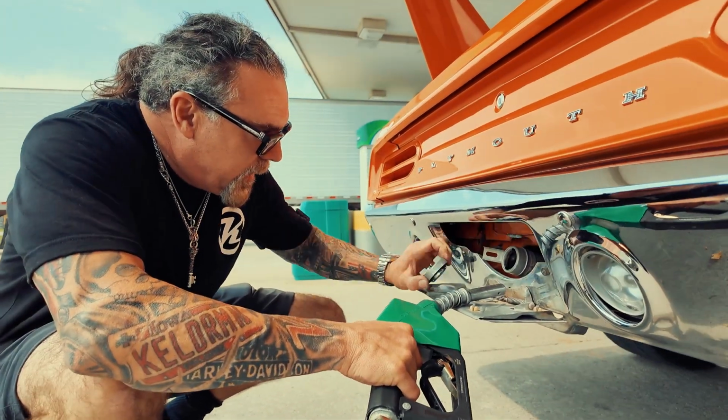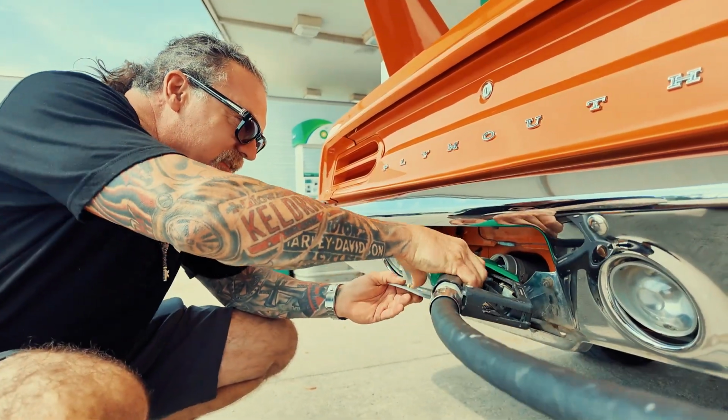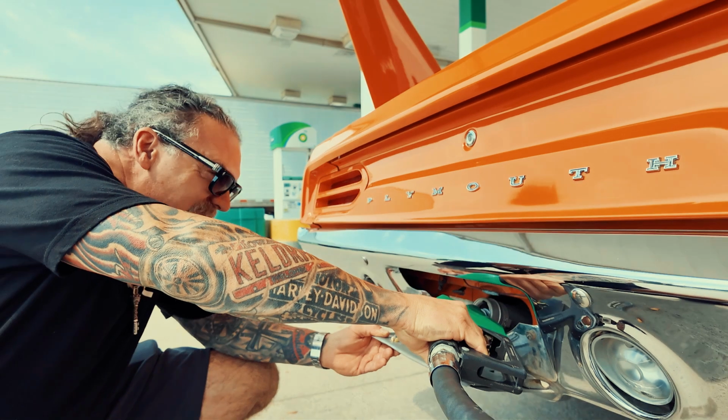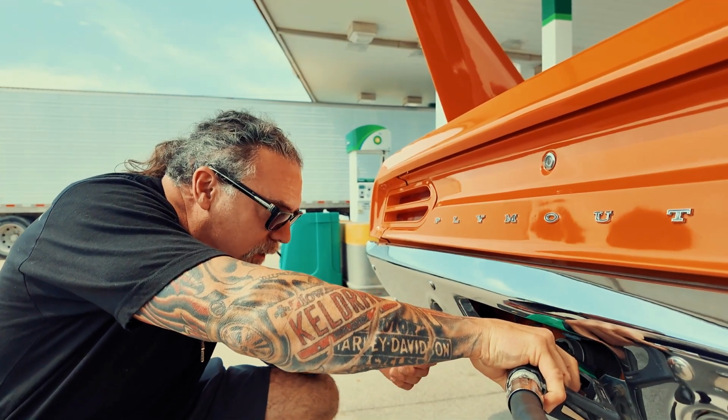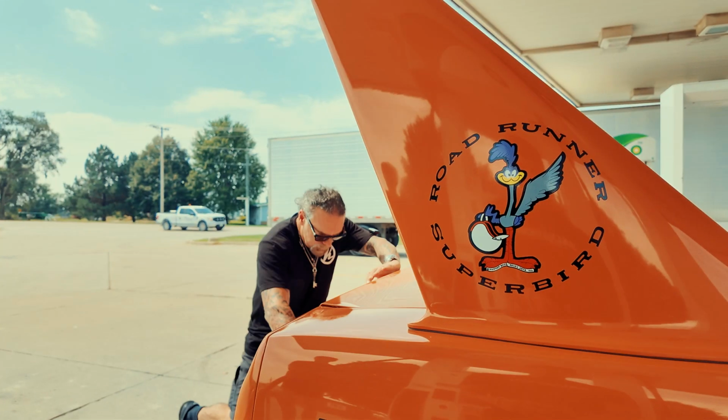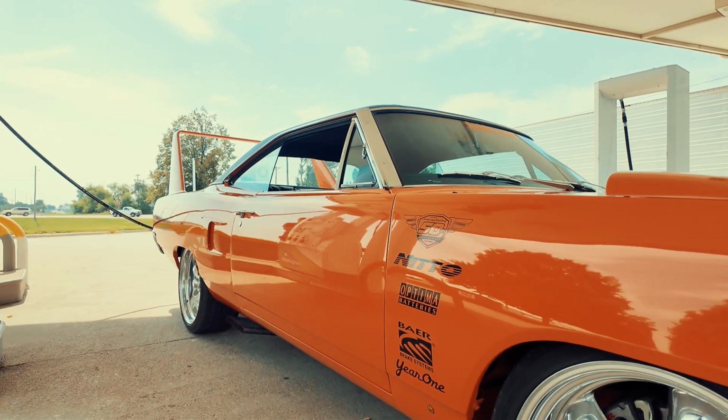Going old school here, baby. Can you imagine filling this thing up, snowing like a son of a bitch. You got to bleed clear down here.